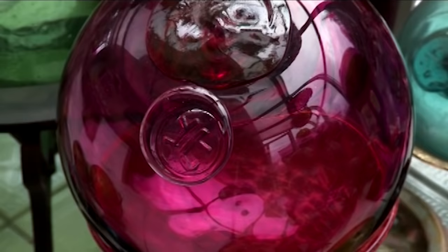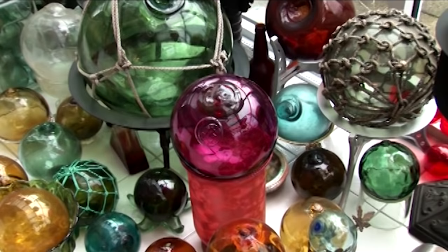The Japanese fish the whole globe. We used to only have a 10-mile limit, and quite often it wasn't enforced. So a lot of the floats that we find from Japan have come from Japanese fishing boats right in our waters.